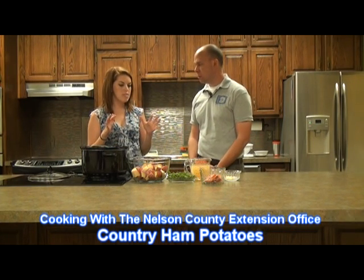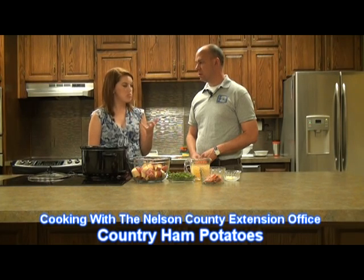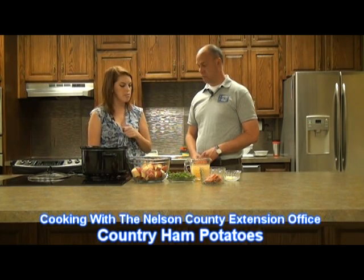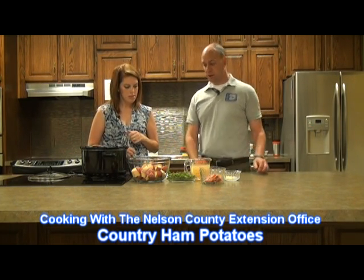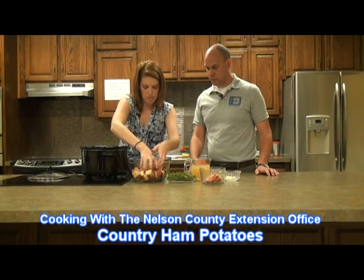It says it serves 6 to 8 as a side dish, which is usually enough for a whole family. Very good. So it's an option. So our first thing is? First thing we're going to do is just layer our potatoes.